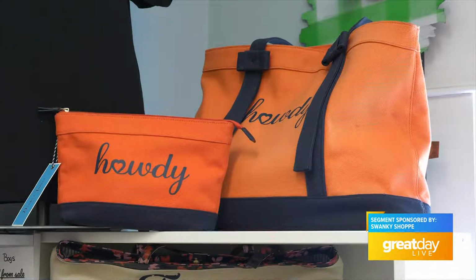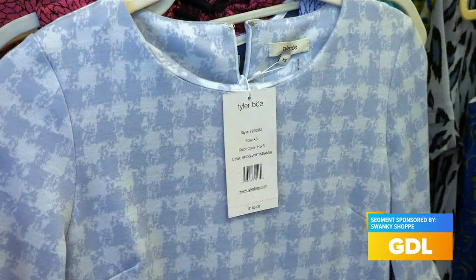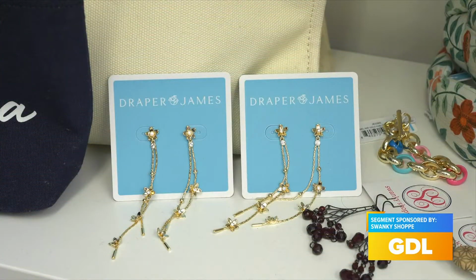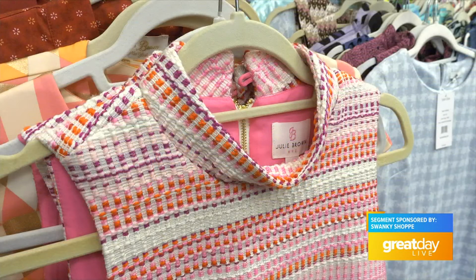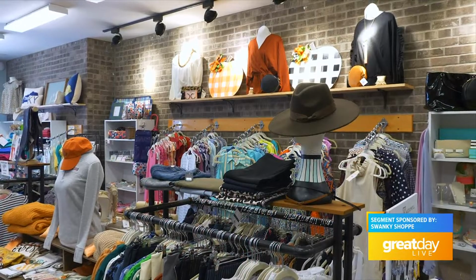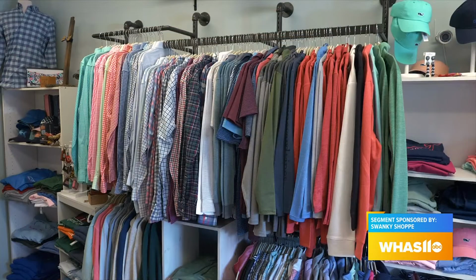Yes, and actually that was my whole concept when I started this store. I was noticing that my friends and I, when we did want to go shopping, were always going to Louisville. We were always going to Lexington, and we were like, this is nonsense. So I started bringing in some of the higher-end clothing like Tyler Boe. We have Draper James, Reese Witherspoon's brand, Julie Brown, things like that. So we do have some high-end, good quality fashion here, but then we also have some more affordable prices that range from $20 to $40 too. So it's a good mixture, I think.